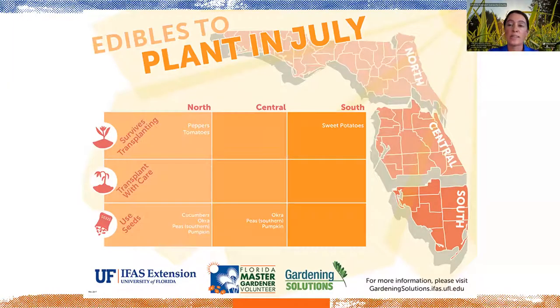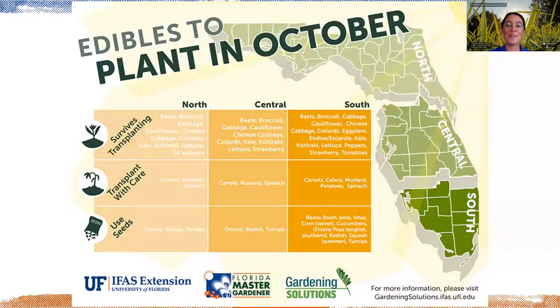University of Florida also has some great online resources, including this series of calendars called Edibles to Plant in July. It's broken down by month for the different regions of Florida. You can see planting in July is not a successful proposition. This is the month we're in right now, the lovely month of October. So it just goes through and tells you, based on each region, what you should be growing when. And we'll send you links to these as well.